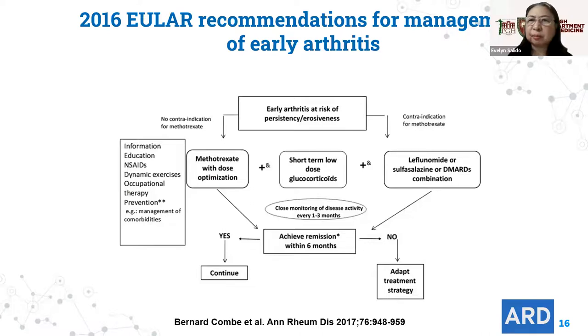The EULAR also has recommendations on how to manage these patients with early arthritis. And if you look at this algorithm, essentially the treatment is the same as what you do for a patient already with definite rheumatoid arthritis. We use methotrexate, you optimize the dose, you may combine it for short term with low dose glucocorticoids. And if the patient cannot tolerate methotrexate or has a contraindication, then we use other disease modifying drugs. We monitor them and see if we're able to achieve remission within 6 months.